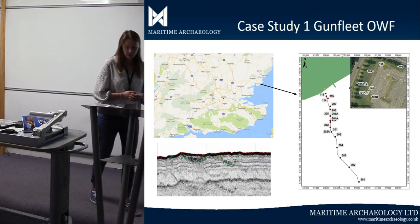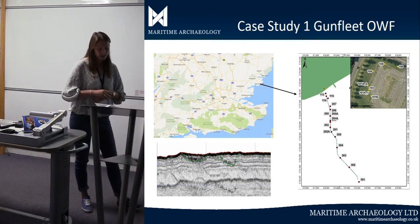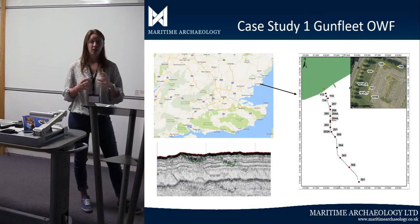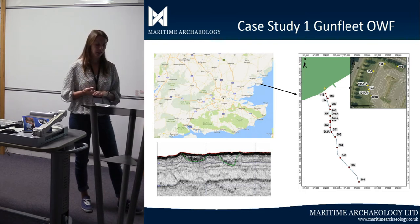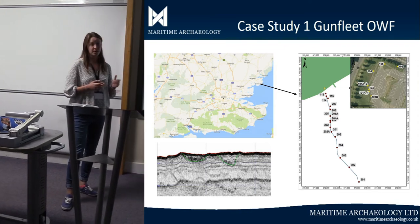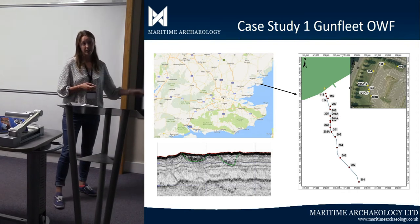So this wind farm, Gunfleet Sands, is in Essex, and it's made up of three stages, really. So stage one, consent was given 2004, and then stage two, 2008, and that's 48 turbines out at sea and one cable route.